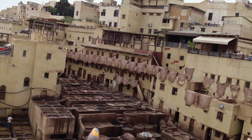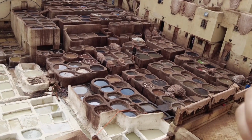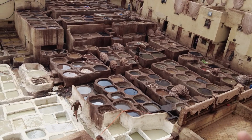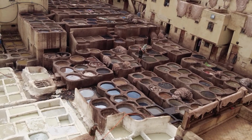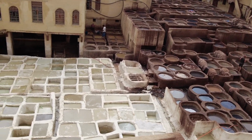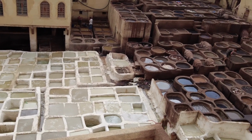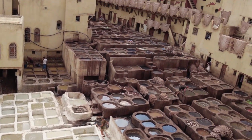Then they dye it in the right area where they make colors. Of course, the source of colors is also natural. It's from plants or stones. Black, for example, from mascarac wool. Yellow from saffron. Red from poppy flower. Blue from indigo cobalt. White from jasmine. Orange henna. Brown cedarwood.